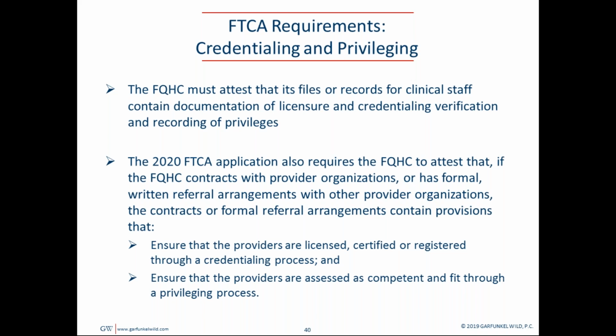But if you just use the words in the manual, you may not have had fit in there. You might need to go back now and modify it. Also, something important relating to credentialing and privileging.